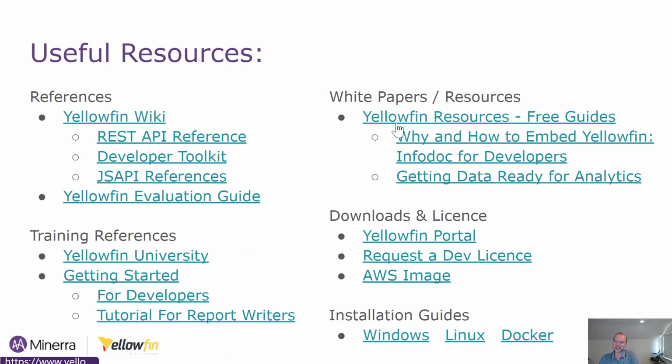Here are a whole stack of useful resources that will help you with some of the things I was just speaking about. The Yellowfin wiki is fantastic. You've got the REST API reference for all of the endpoints. Got the developer toolkit, which gives you all the details around the JS API and the SOAP API and some of the other things. You've got the evaluation guide, which is really great to look at all of the various features in Yellowfin and the value you can build out for customers. Really good if you're getting a business case together for your senior stakeholders.